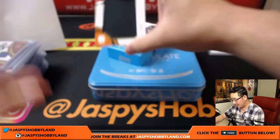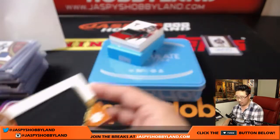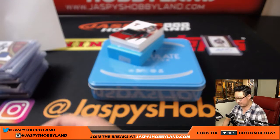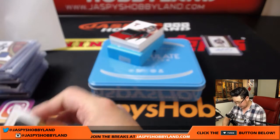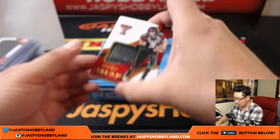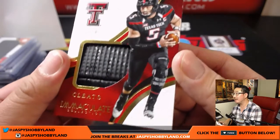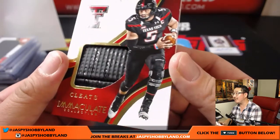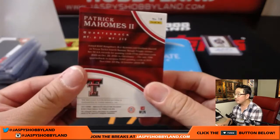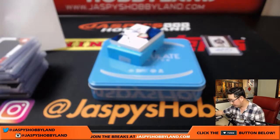We got Wayne Gallman, 8 out of 12. That goes to C. Shep in the number 8. Sixteen out of 20. Patrick Mahomes the second. It's his cleat right there. That's pretty sick. And that goes to 6, Dakota, with that one.